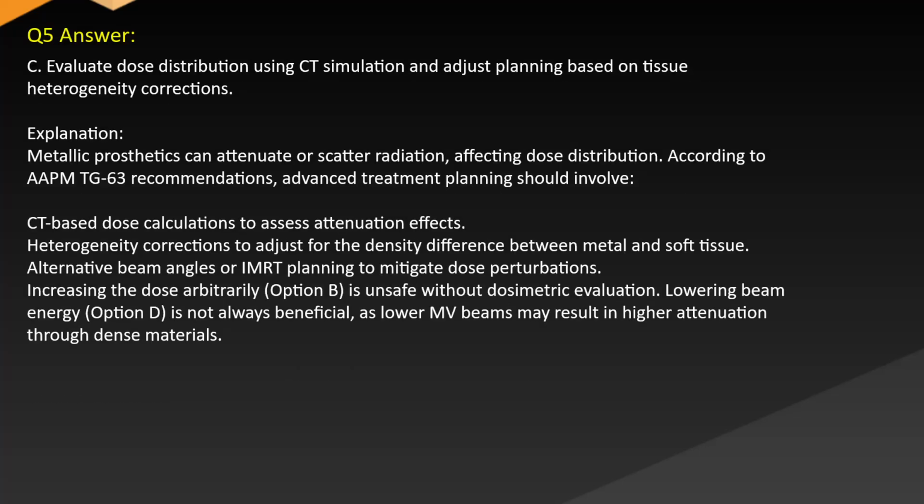Answer. C. Evaluate dose distribution using CT simulation and adjust planning based on tissue heterogeneity corrections. Explanation. Metallic prosthetics can attenuate or scatter radiation, affecting dose distribution. According to AAPM TG-63 recommendations, advanced treatment planning should involve CT-based dose calculations to assess attenuation effects, heterogeneity corrections to adjust for the density difference between metal and soft tissue, alternative beam angles, or IMRT planning to mitigate dose perturbations.